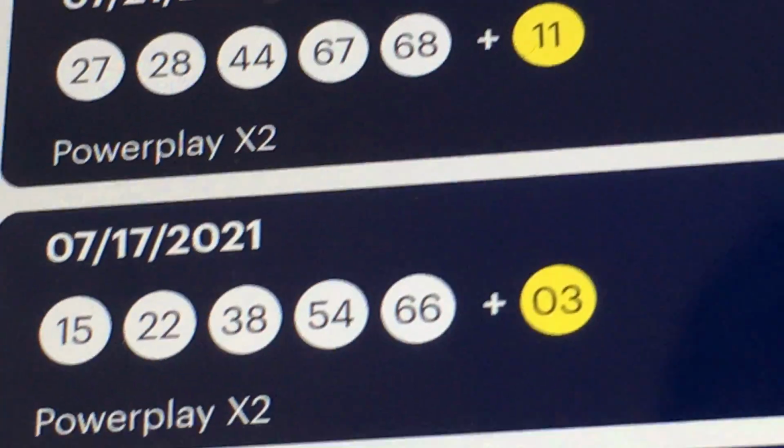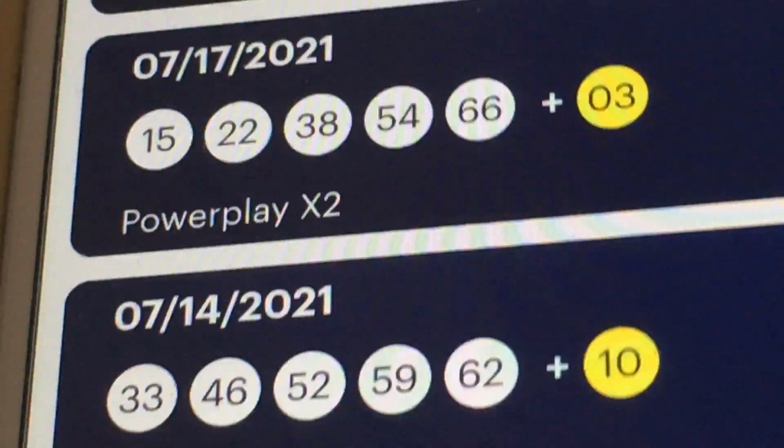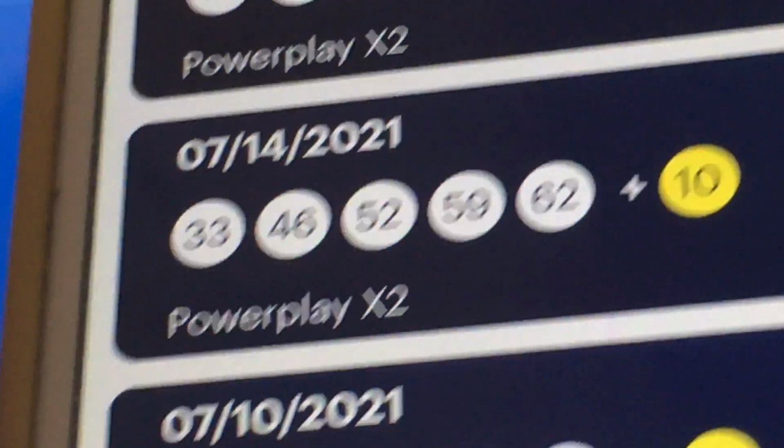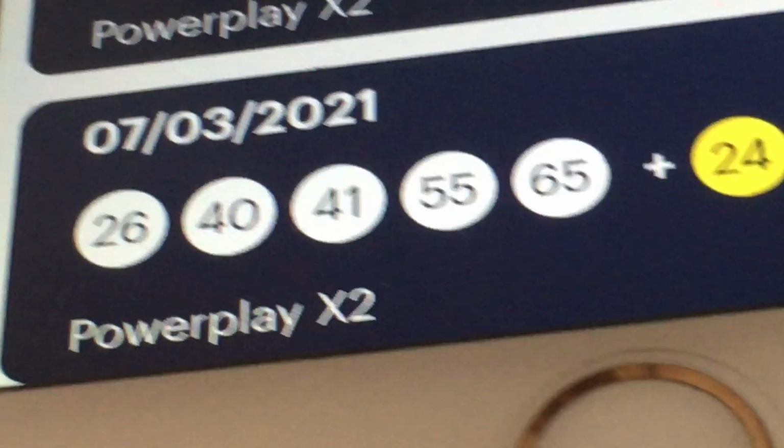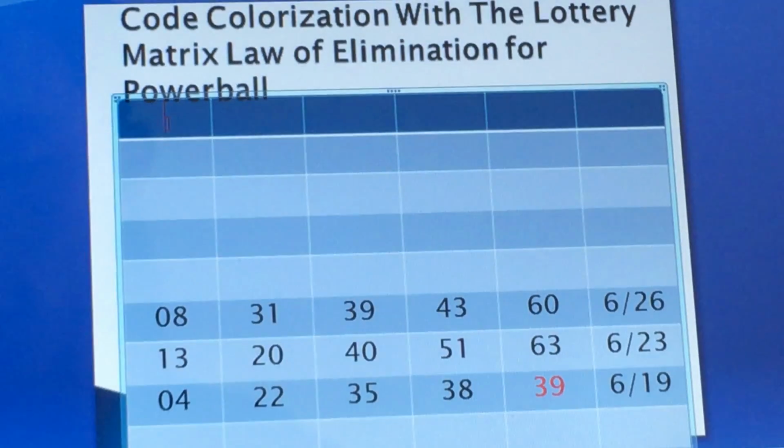27, 28, 44, 67, 68, and then 15, 22, 38, 54, 66, and then 43, 46, 52, 59, 62, and then 15, 29, 54, and 62. You can see the past draw. I'm going to use the past draw for these numbers. So let's copy the first past draw down.